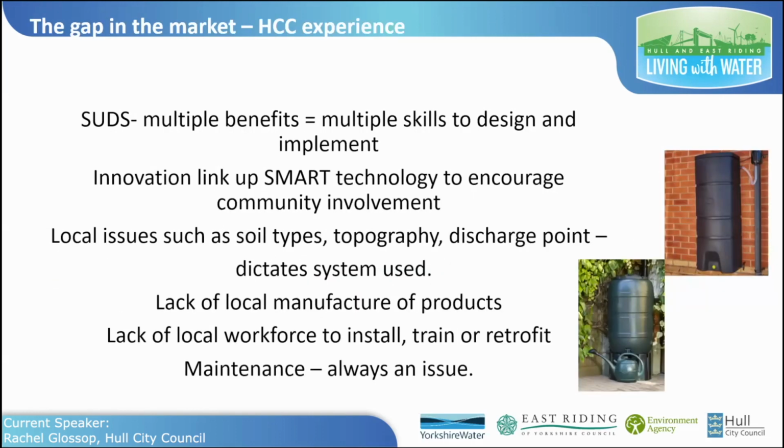So I've worked in this industry for quite a long time. I'm not going to tell you my age, but believe you me, it's quite a long time. And there really is a gap in the market. SuDS has multiple benefits, so it requires multiple skills to design and implement SuDS that work. And that's quite hard to find, because in this country we tend to have people with specialized skills in ecology and planting, and then people with specialized skills in drainage engineering, but it's about linking all those people up.